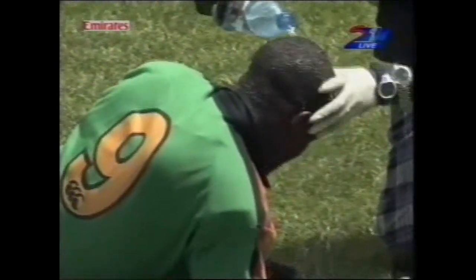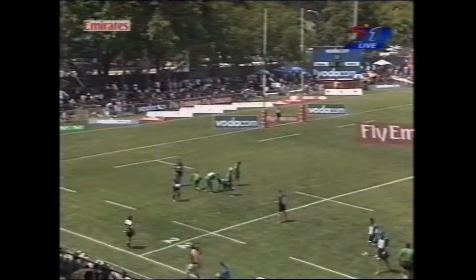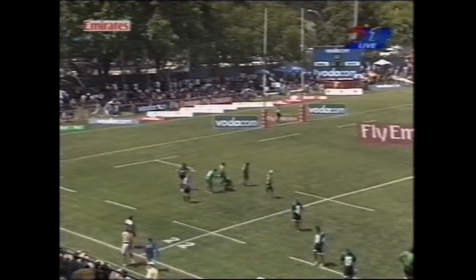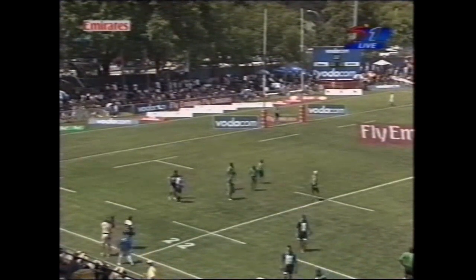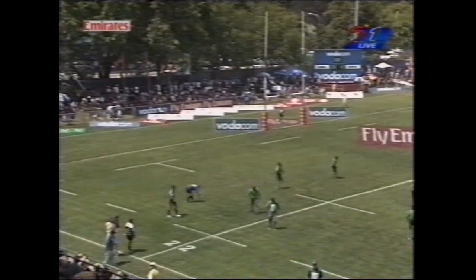Well, we've got a couple of the Zambian players down again. Up on his feet is Alex Mulenga. They need him, so too Owen Busanga. Kick from wide out, Regard Kruger.